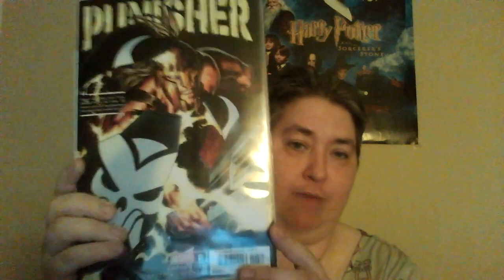Then I got, this is the second one from my brother, Punisher issue number 6. And this is badass. It looks like Frank Castle is going to be fighting Ares, the god of war. So, yeah.